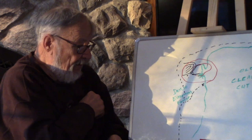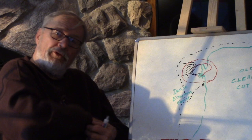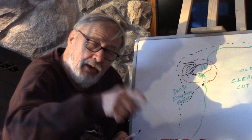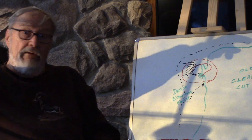Now, I might mention right here, between 1960 and about 15 years ago, the number one thing that always directed us to what we wanted to find when we were scouting in the woods was some antler rub over there. And you'd see it, and say, well, let's go investigate.